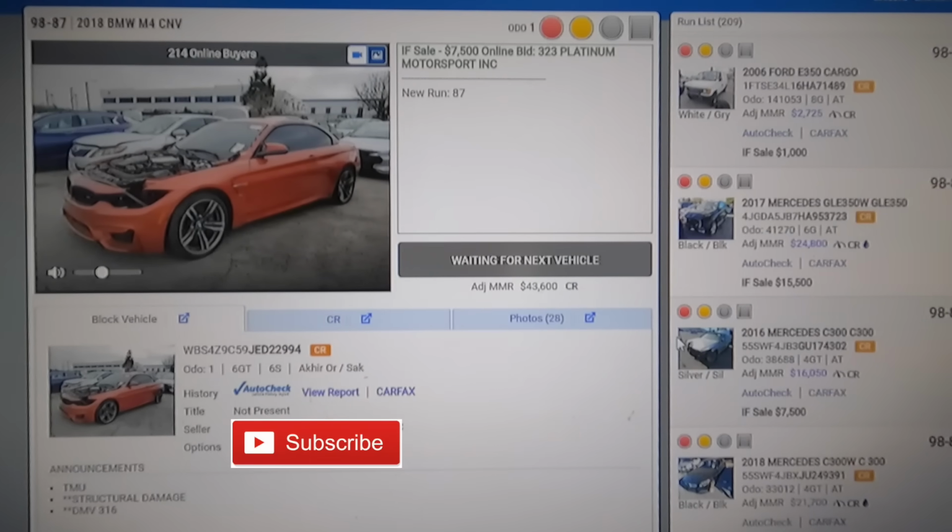Cars next. Oh man, somebody already bid 25,000. I guess we'll bid 26. That's gonna be my last bid. And then after that, I don't know, it just doesn't make sense.